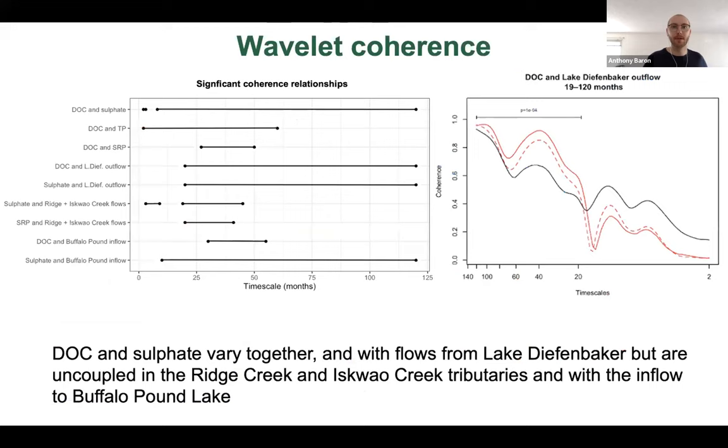And we can look at that for a bunch of different things here. Like DOC and sulfate, we can look at DOC and sulfate from the Lake Diefenbaker outflow, this long relationship here. So that's what's shown on the right, DOC in the Lake Diefenbaker outflow, showing that we have a long coherence here. And similarly, we have this relationship with sulfate and the Buffalo Pound inflow.